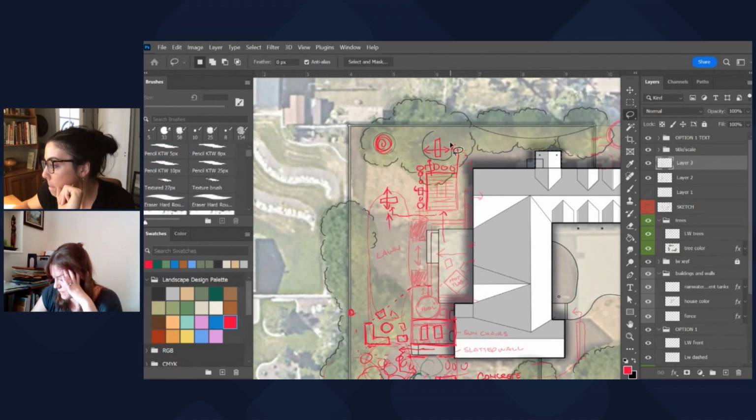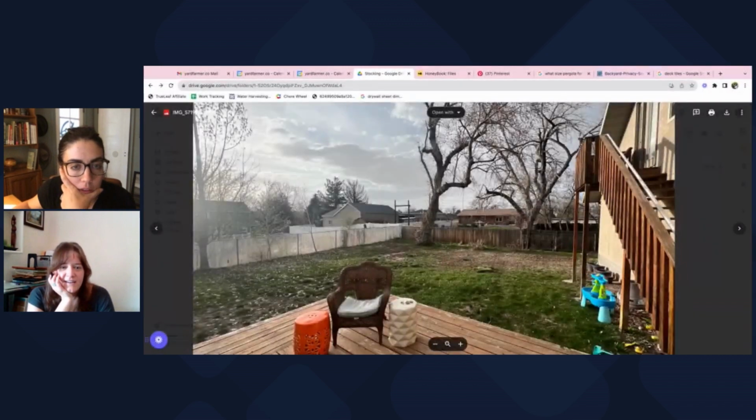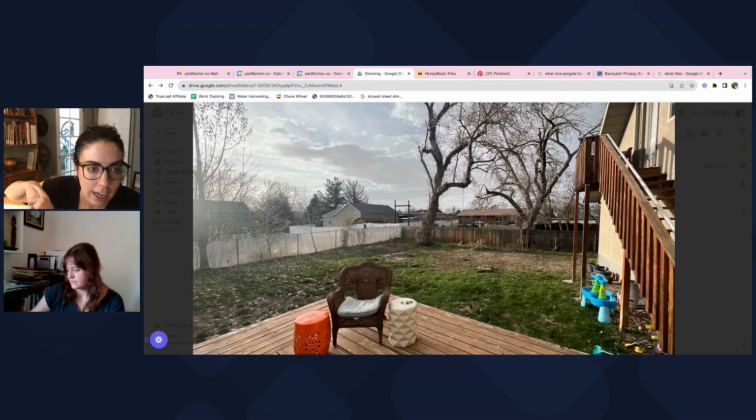And it's massive. Can you share your screen so I can see it? I sure can. It's winter when I took this photo. It looks much prettier in real life. Ooh. When it's summer, it's massive looking. But again, you can see it's even kind of leaning away, so it's not going to create any sort of shade situation for the garden.